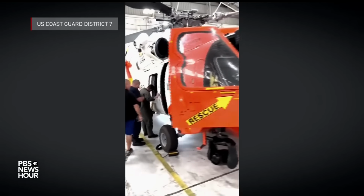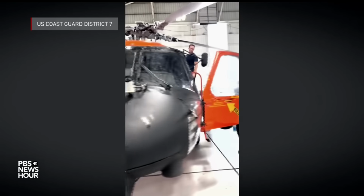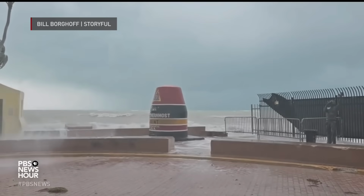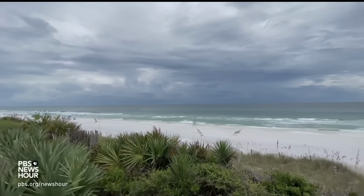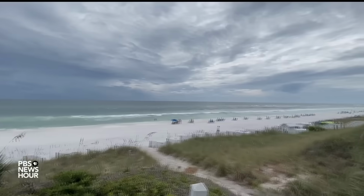Back in Florida, the U.S. Coast Guard prepared helicopters to assist in rescue efforts. The state also mobilized more than 1,000 National Guard members. FEMA Administrator Deanne Criswell said Idalia could significantly raise water levels off the Florida coast. This storm is very strong and is expected to strengthen to a major hurricane by the time it makes landfall due to high surface temperatures in the Gulf of Mexico. This means heavy winds, high winds, heavy rain, and a forecasted 12-foot storm surge in some of the areas along the western coast.